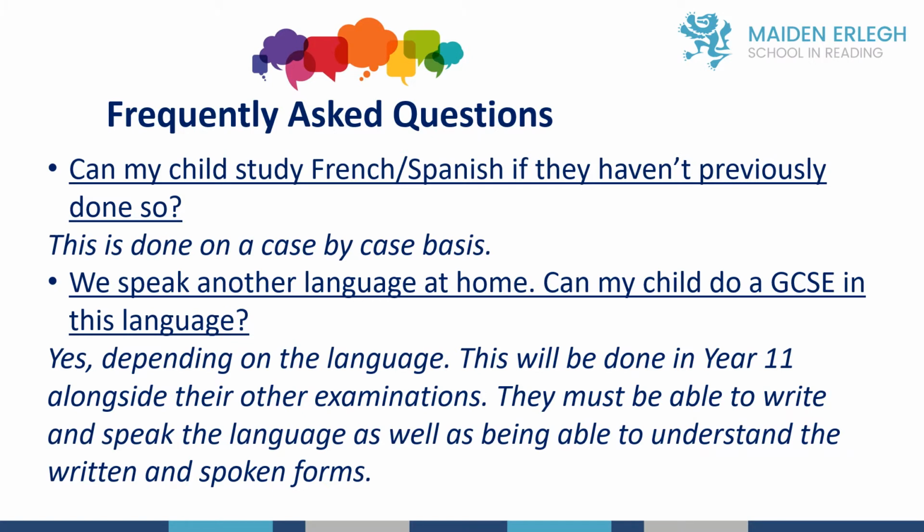At this stage of the presentation, I wanted to answer a couple of frequently asked questions that we often get. The first one is, can my child study French or Spanish for GCSE if they haven't done so previously? This is a question that we get quite often, and the answer to it is yes, but this is done on a case-by-case basis. So we strongly suggest that if your child has taken French or Spanish during Year 7 and 8, that they continue with that language all the way through GCSE.